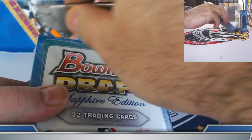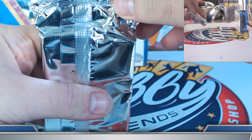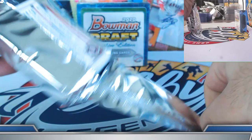Let's see it. What's the red? Red is 1 in 23. It's not out of the question. Here we go for the Sapphire Cycle. Sapphire Cycle, just need a red. Ooh, orange. Close.